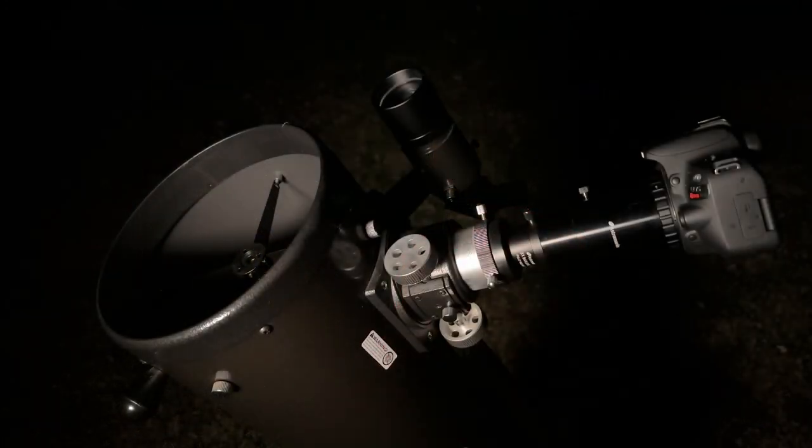Be sure for any planet, but especially Mars, that you let it get high into the atmosphere. I've waited until about 4 hours after sunset for it to be pretty much straight up so that we can cut through as little of the atmosphere as possible to hopefully get some very sharp images of it.